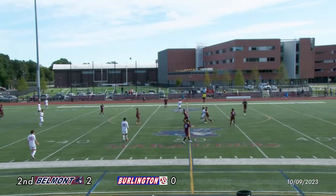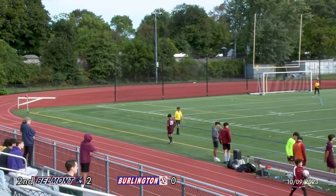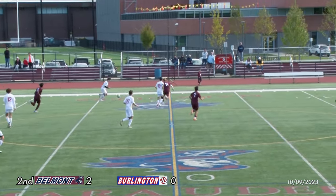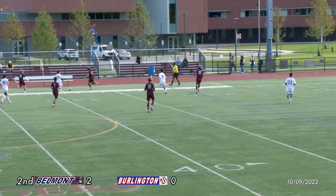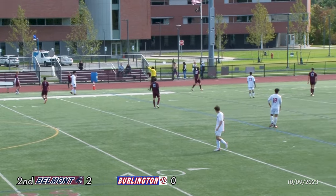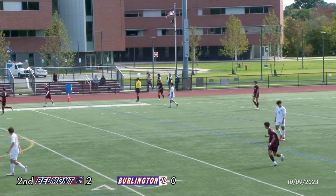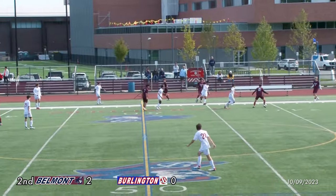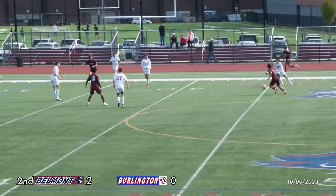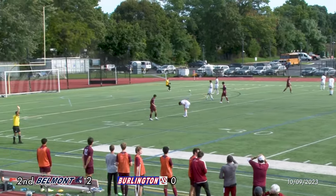And now we see Jaden Yan warming up, preparing to get onto the field. Burlington maintains possession. Andrew Schreiner pressuring the ball. Nicola passes to Andrew. Belmont working back. That far sideline. Sends it back in the middle to Patrick. Sends a nice ball. And Alex Cook goes for it. Wow, this ref is calling a lot of offsides calls.